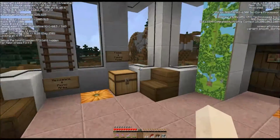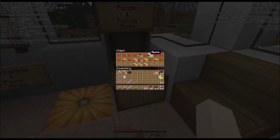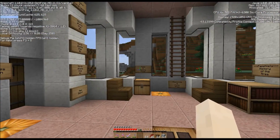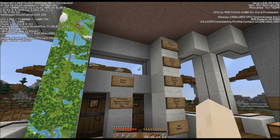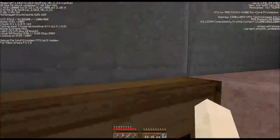supposedly. In these chests we have food and fishing poles. We have apples. We have cooked pork chops. We have baked potatoes and some dessert, a little bit of pumpkin pie for those that would like dessert. And if you'd rather have fish, you can go and get it, and then you can take it downstairs and cook it in one of the furnaces.